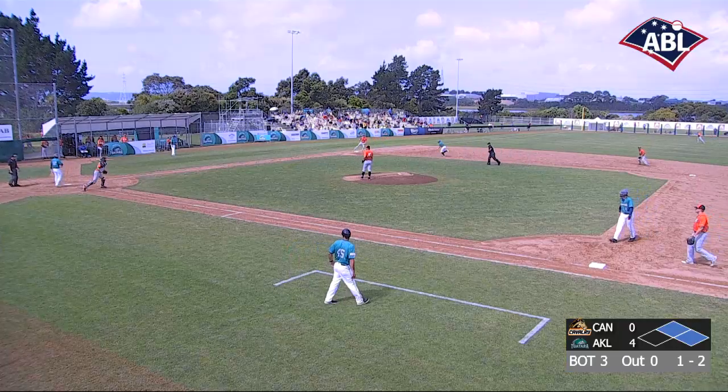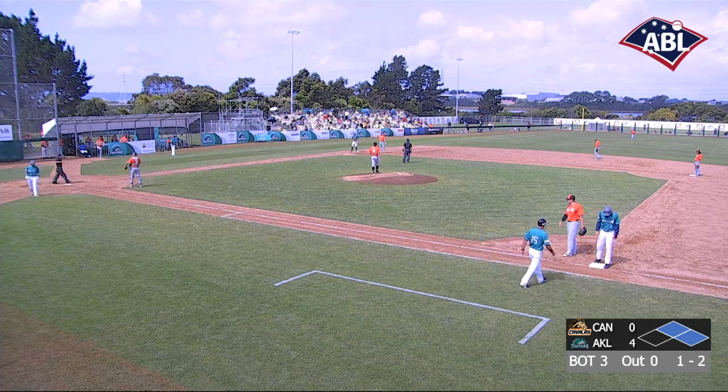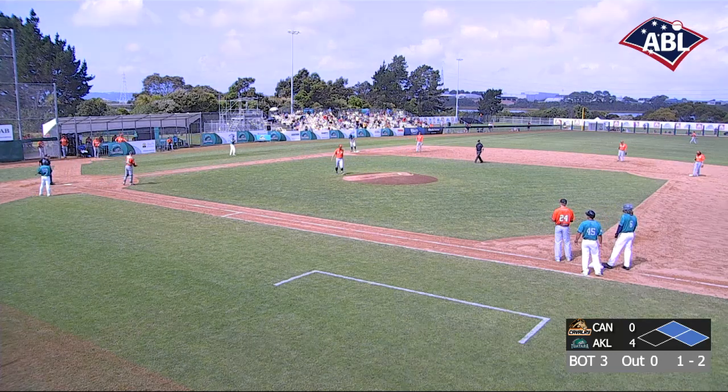Kuniyoshi missing that ball in the dirt. Chris Richards making a good read, making his way over to 3rd base in time. So a great read there. The Renaissance man getting it done on the base paths as well. Is there anything this guy can't do?